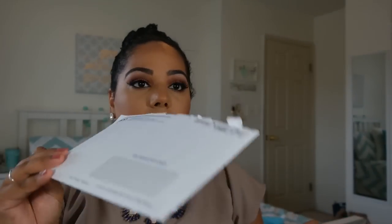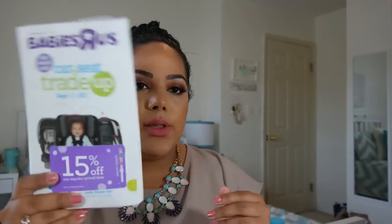So the first thing I see is a whole bunch of papers. So a bank statement here. I have my Geico policy. I have to put the new policy for the month into my car, so it reminds me to put it in my car. And then a bill. And then this is a Babies R Us coupon.